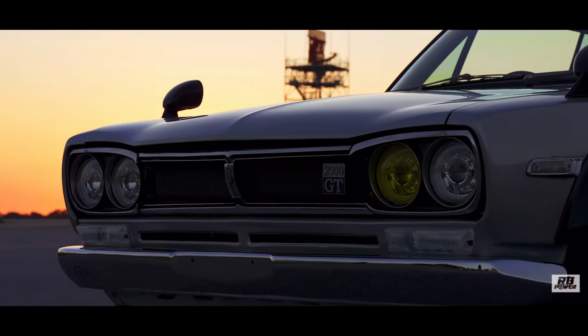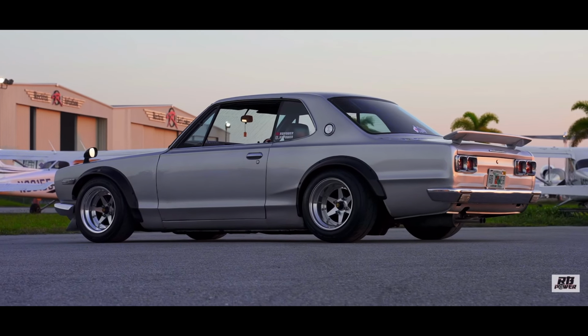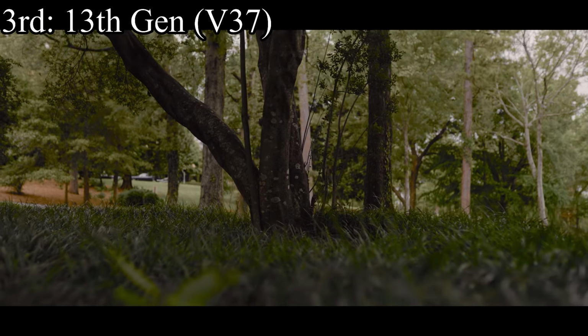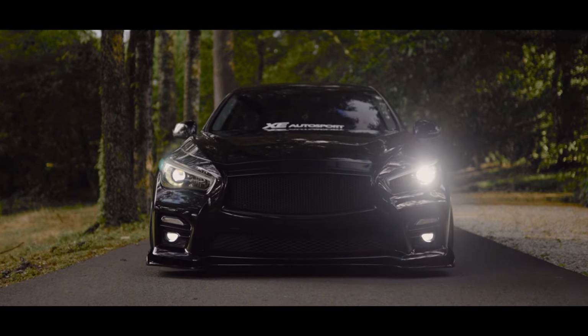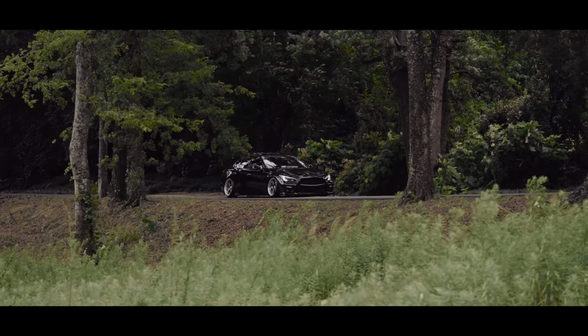And that might be blasphemy, especially with third place, because third place is coming up here and you guys are probably going to hate me for saying it. But I personally am not the biggest fan of the C10. Because third place is going to the 13th generation, the most modern Nissan Skyline, the V37, or as we know it in the States, the Infiniti Q50/Q60.